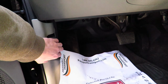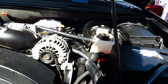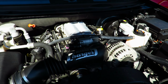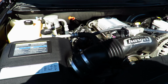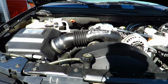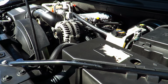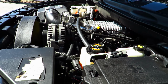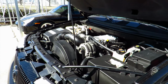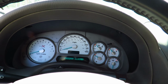Go ahead and pop the hood. The Rainier GNX concept featured a 600 horsepower or so 5.3 liter supercharged V8 that was derived from the Trailblazer SS, and not much else is really known about it. And we'll go ahead and shut it down. Check out the rest of the car.